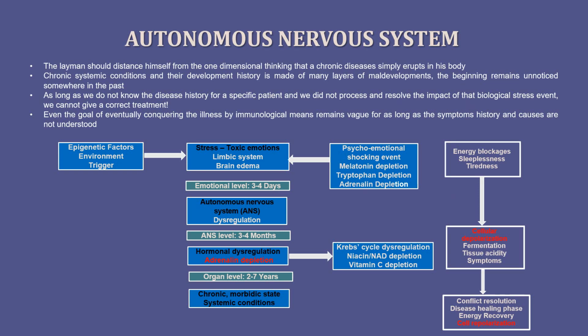But first we need to understand how it's all possible. And for that we need to understand the autonomous nervous system and how it functions. The layman should distance himself from the one-dimensional thinking that a chronic disease simply erupts in the body and the defense mechanisms then kick into action. Chronic systemic conditions and their development history are made up of many layers of maldevelopments. The beginning often remains unnoticed somewhere in the past.